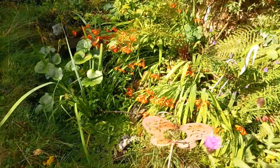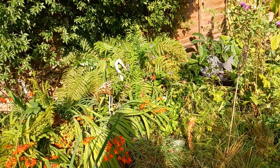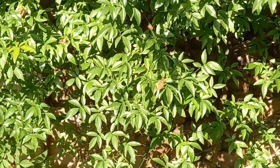The pond is quite low. Oh, there's a speckled wood as well. We've been low on speckled woods this year. Can you see the speckled wood? Let's zoom in, see if you can.